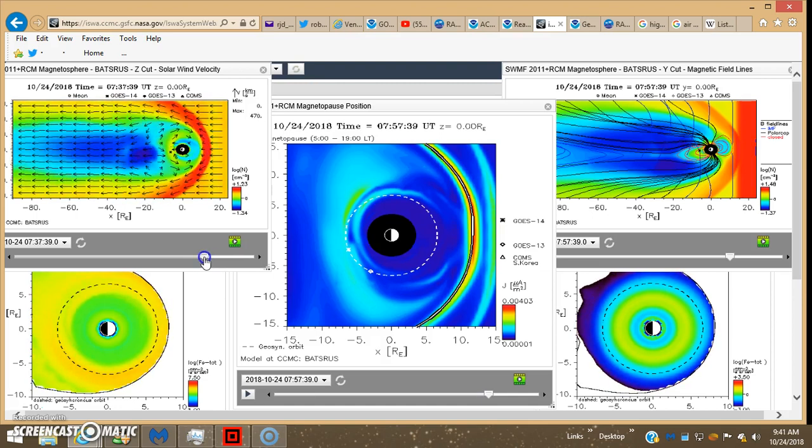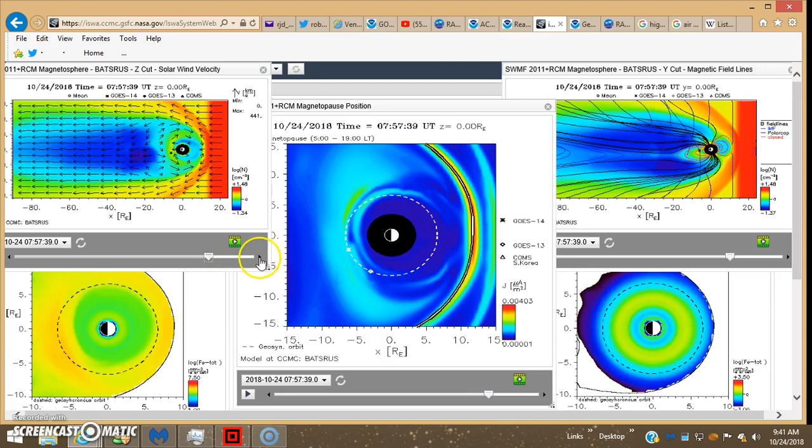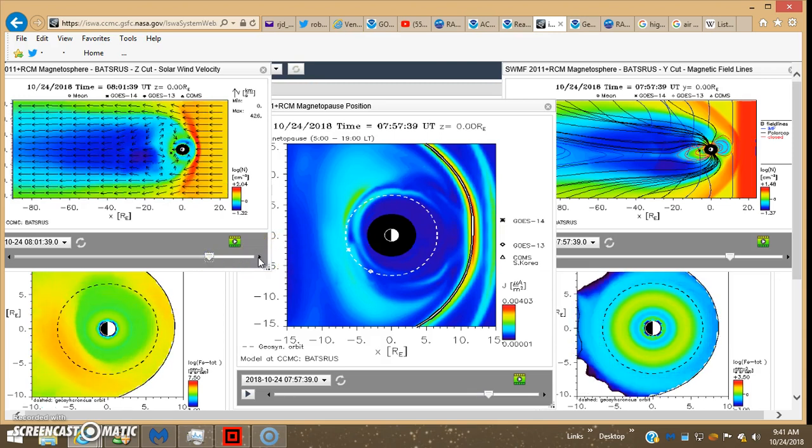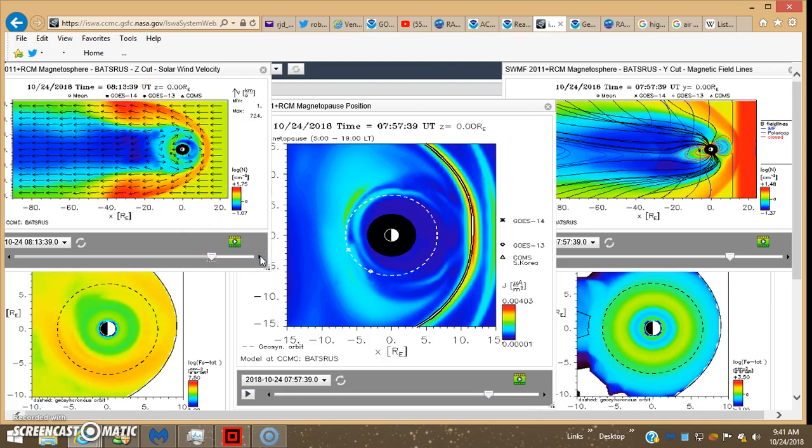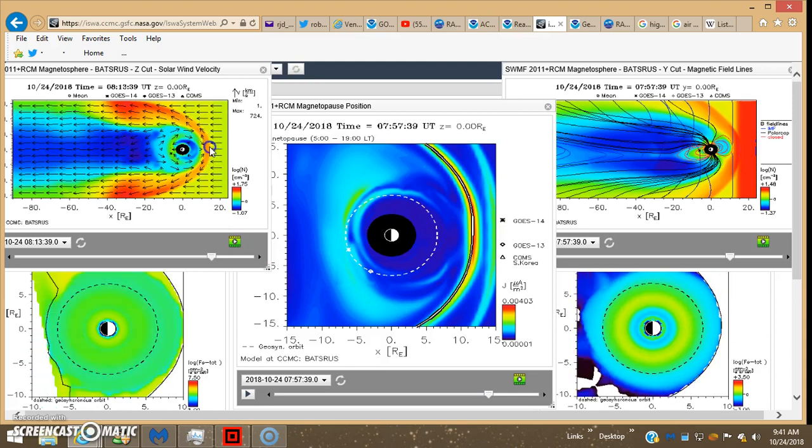But here's where it gets funky. Got this huge wave come in, and then look what it does. It just almost disappears instantly, the pressure. Then the magnetopause gets bowed way out because we still got some backside pressure, I guess. So it's bowing it way out here. And it almost disappears. No velocity.